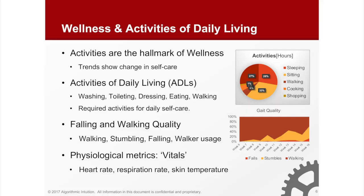So as you can tell, the wellness and activities of daily living is really something that is near and dear to all of us. We've all had elderlies, parents that have lived at home. Also we have fall detection.